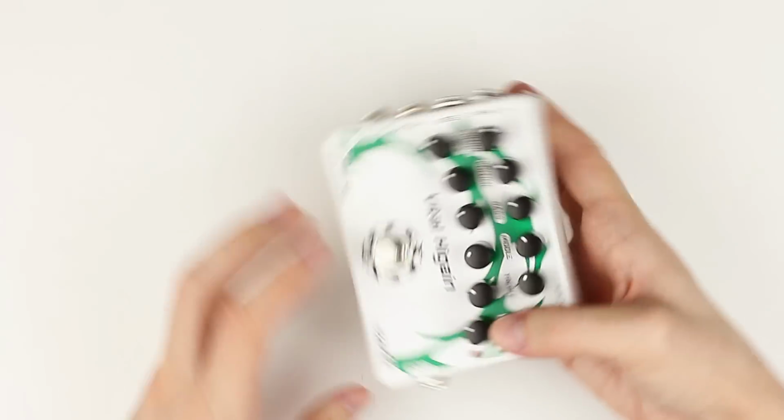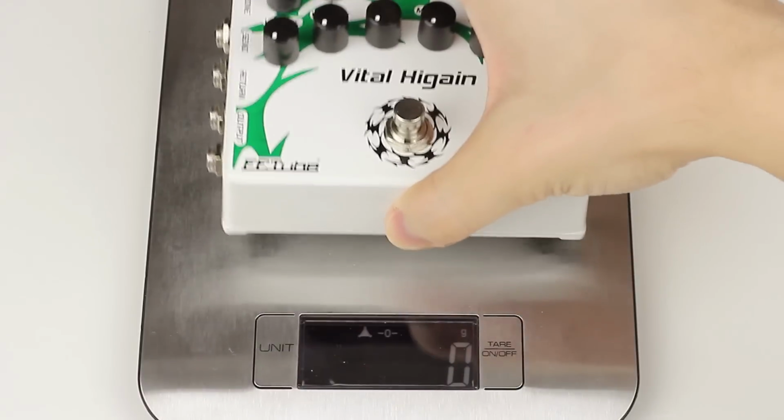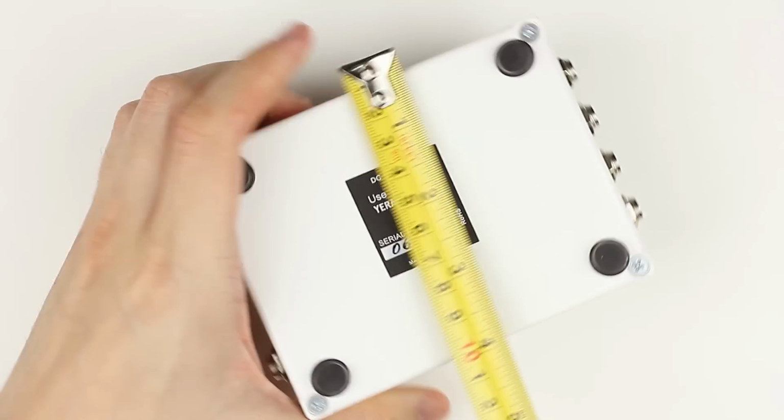Overall, the pedal feels pretty solid, with an exception of control knobs, which are a bit shaky. The weight is 413 grams, which is more than an average pedal, but this is a 2-channel preamp with the capsule we're looking at. Here it is in pounds, in ounces. And here are the dimensions.